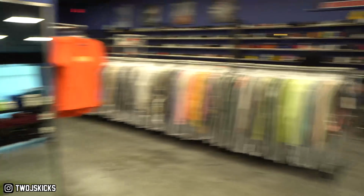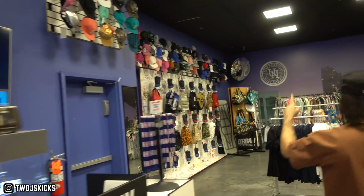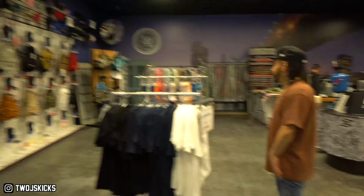More Supreme on that side. And then we have a bunch of Supreme hats, and a bunch of Supreme bags. So that's pretty much all the Supreme that we have. It's a lot. I'm going to go out on a limb here and say that I don't think anyone in the city has as many Supreme pieces as we have at the moment.